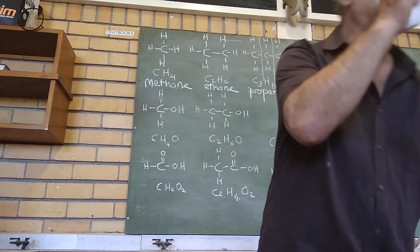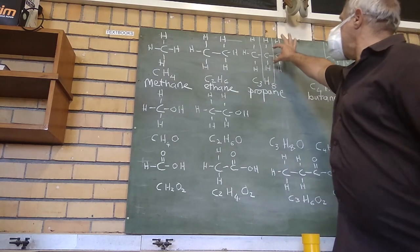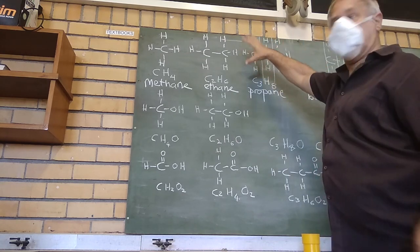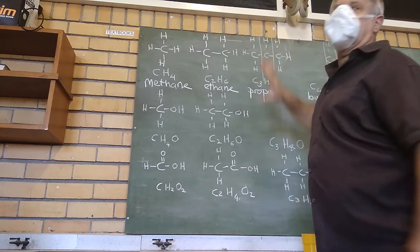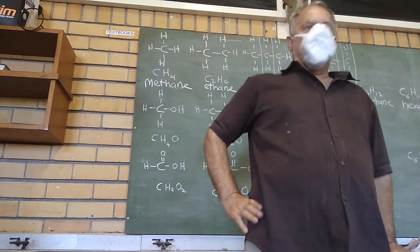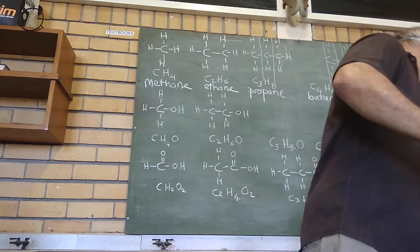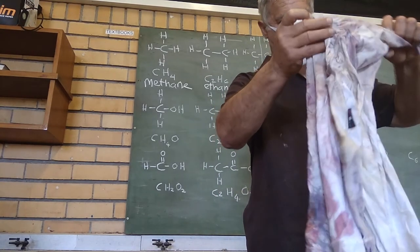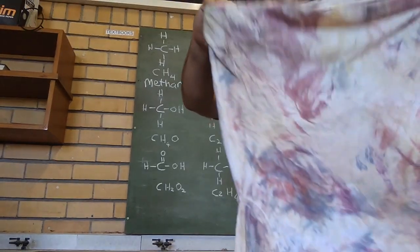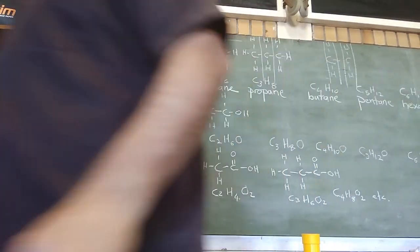So now, let's establish, guys. Each chain is simply adding a carbon and two hydrogens. That's how all chains start adding on. Okay? Now here's the next question. Do you think it's the carbon that adds the stickiness to the molecule, or do you think it's the hydrogen? What do you think makes the chain stickier, the hydrogen or the carbon?